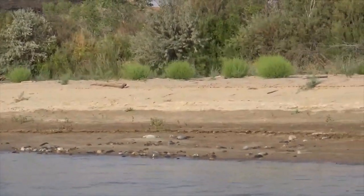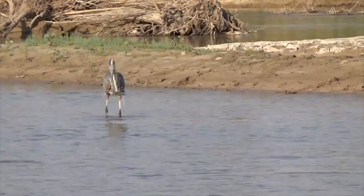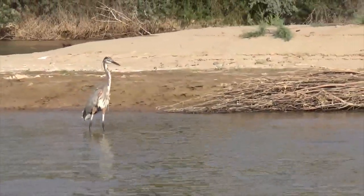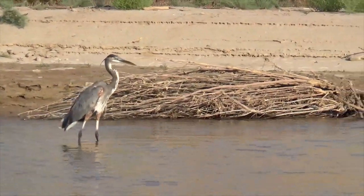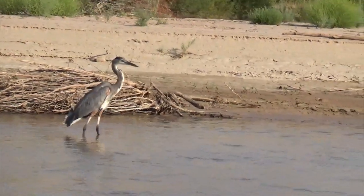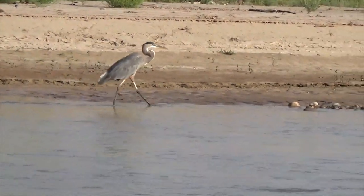I can't even see the bird. She's fishing. He's fishing. Staring at the water there, like a statue, man. Oh, did you get one? You got one. That's awesome. Great blue. Feathers on the back of its head. The dinosaur ate the baby.